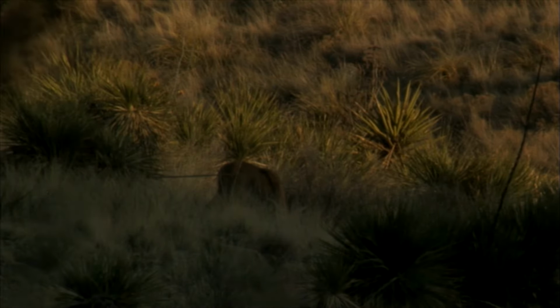Our first night of scouting was a success. Before darkness fell, we spotted a few nice rams, a good sign for the next day's hunt.